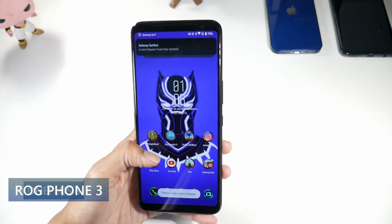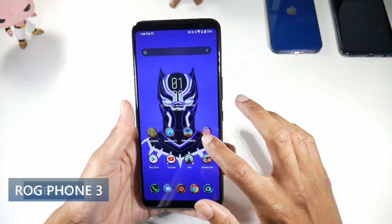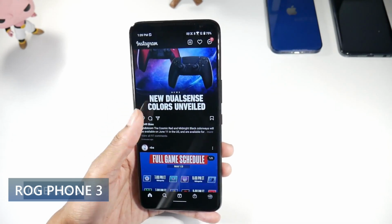You do have the Snapdragon 865 Plus chip on here, and then the Adreno 650. This phone is going to be excellent for gaming. It maxes pretty much everything out. It's just really smooth. ASUS has a ton of optimizations that you can do and stuff like that.